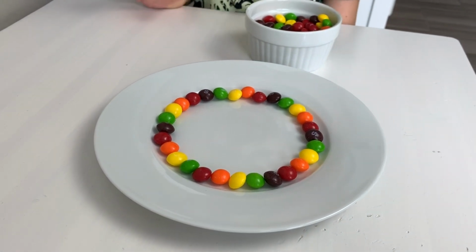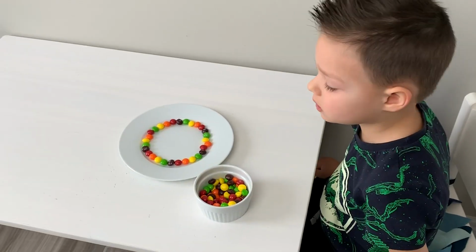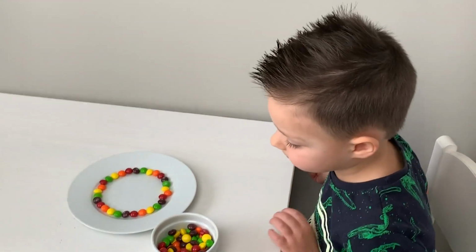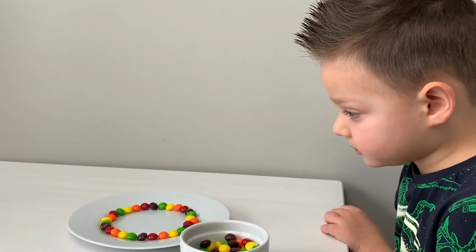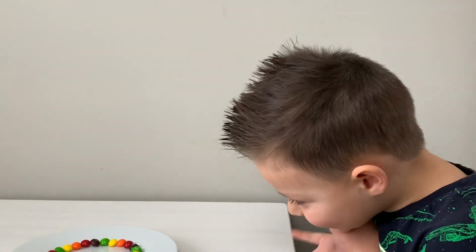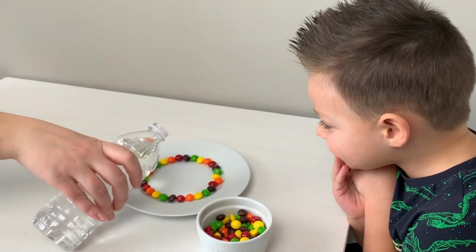Does this one look like a rainbow, Richard? Yeah, that's a rainbow. Cold water. Yeah. Do you think that's going to be nice? Okay. You thought we're going to eat the candy? Yeah. No? No. Mommy's gonna show you a little trick.